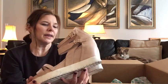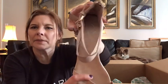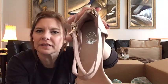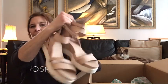But anyway, these are an Alexis Leroy? I don't know. I'm not sure. Alexis Leroy's got a little elephant. It's probably, I imagine, one of those DSW warehouse type shoes. Never heard of the brand.